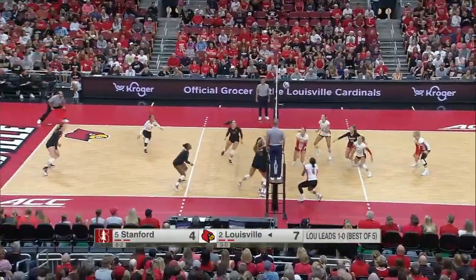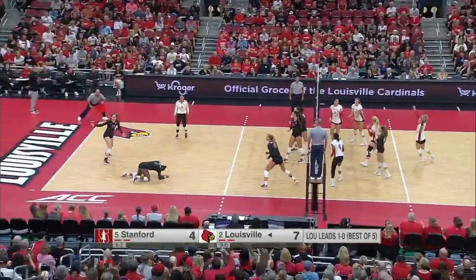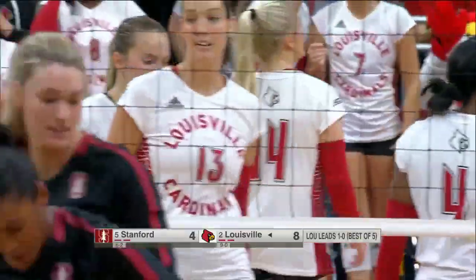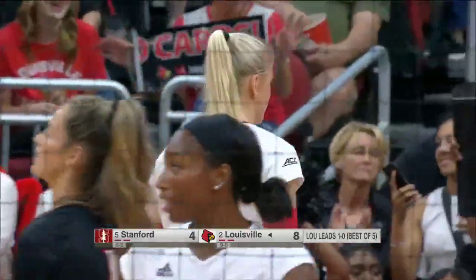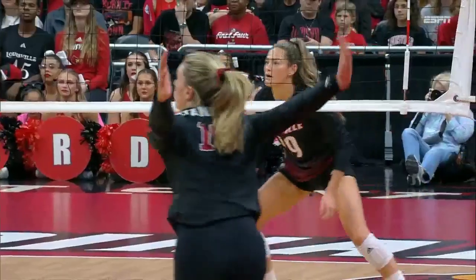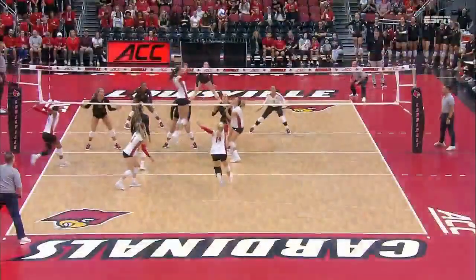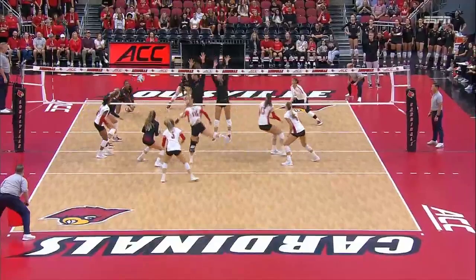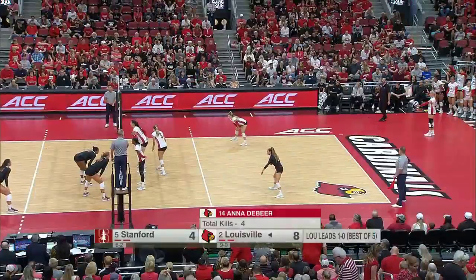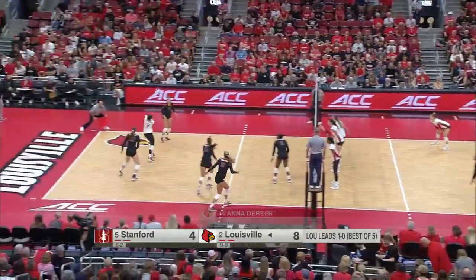Scott again. Good set in transition. Off speed. Restart the point. And DeBeer out of the back row. She's been most effective coming out of the back row in the pipe as number 14 in white. And I don't know if Cami Minor for Stanford slipped on that opportunity, but her feet weren't stopped. And you see that defense right there. You see catching Cami Minor a little bit off center, not having her feet stop. And DeBeer gets that kill.